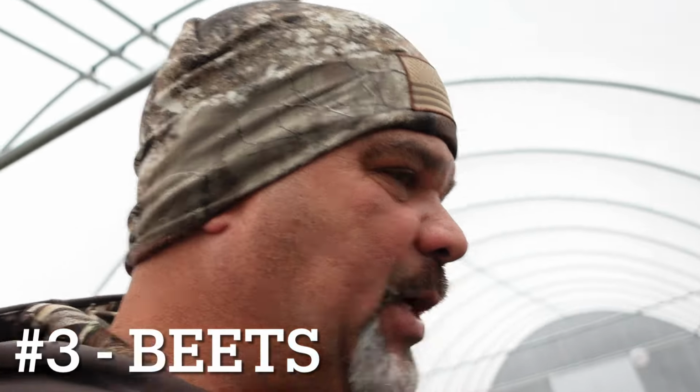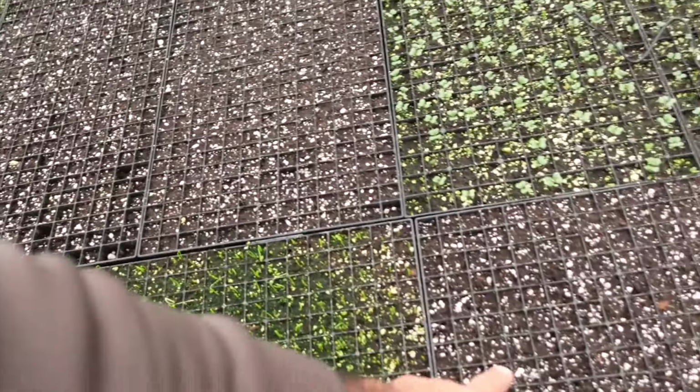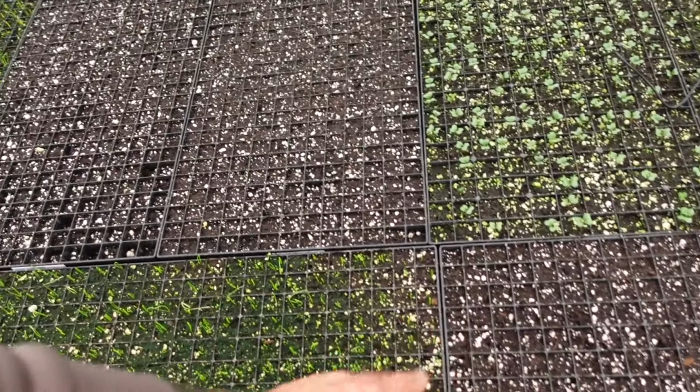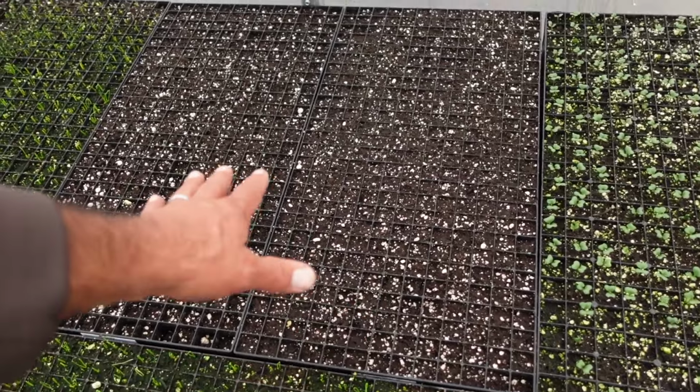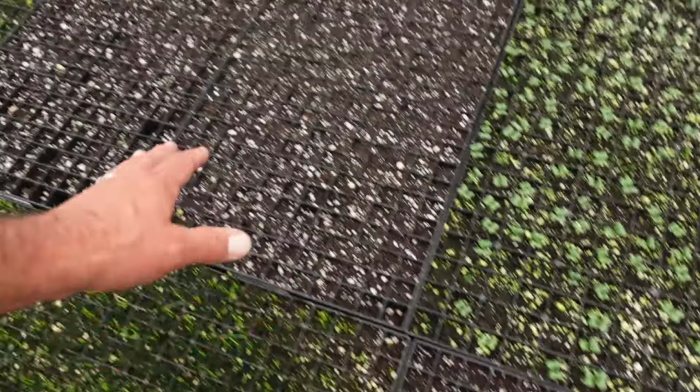All right, so a close third is beets, and you can see in here I've already got these three trays of beets. These are red beets called Red Ace. I've got those already started, and I got them on a heat mat in here at 72 degrees, and we're going to germinate these guys in here. And I'm also going to start some yellow beets or golden beets, Boulder.